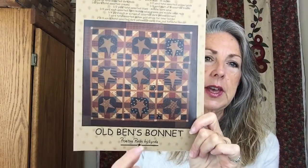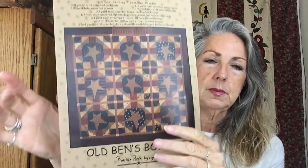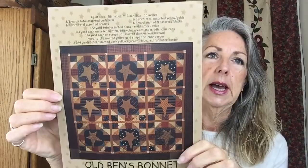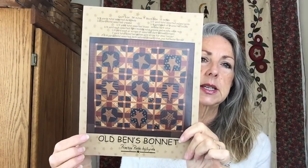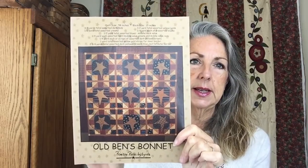This is still available. Primitive Pieces by Linda, L-Y-N-D-A. She has a lot of neat primitive patterns on her site. I have several of them. And this one, I thought, oh, that would be a fun one to do too. And maybe I can do that with bits and pieces from that charm pack. We'll see.